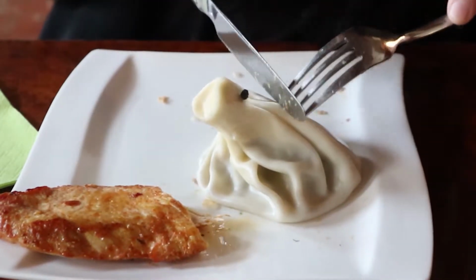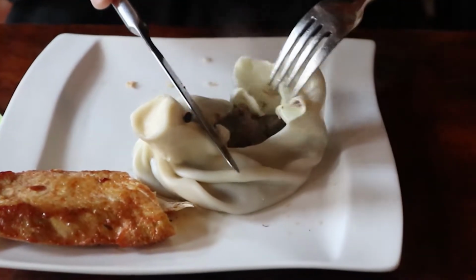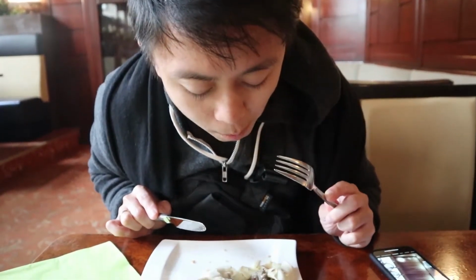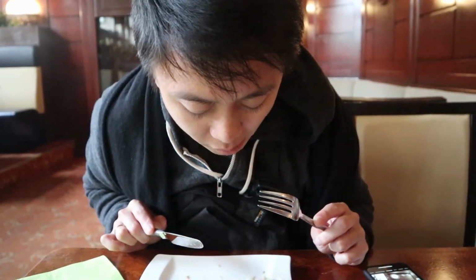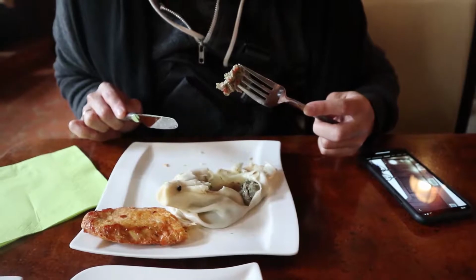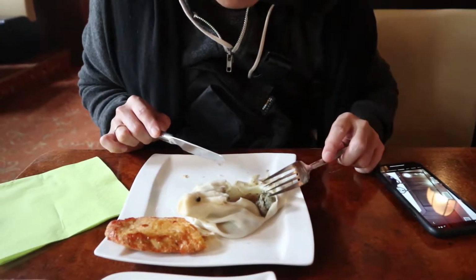Big dumplings just came in and they look fantastic. They look like big soup dumplings, maybe like 4 times the size. It's like juicy, undefinable meat. That's quite nice. It's definitely like a European style soup dumpling.